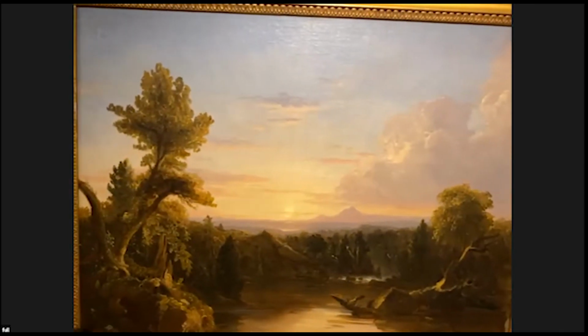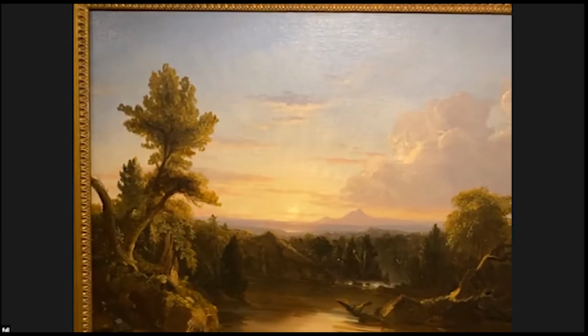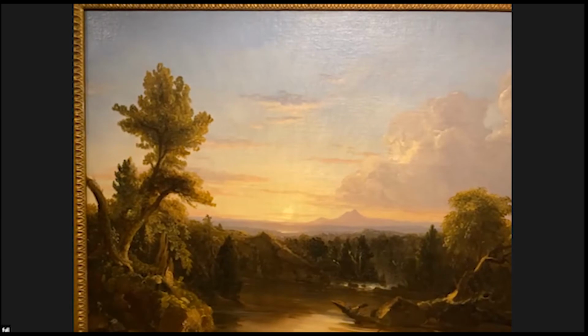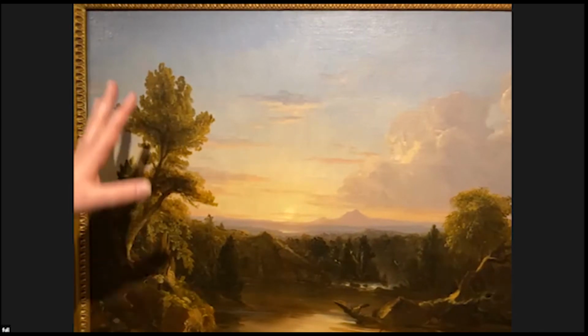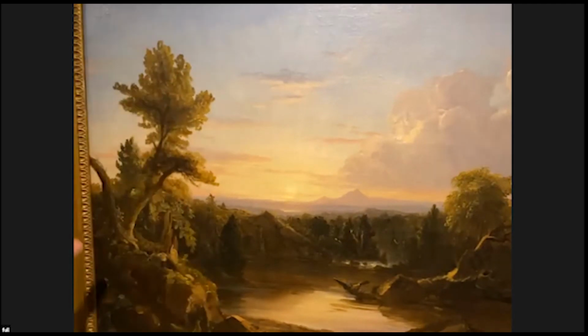So he probably observed a mountain of similar size and shape. He probably observed a river with a waterfall. He probably observed this sort of twisted, gnarled tree that you see here. Did he see them all together? Is this a recognizable location? No. But it talks about the untamed American wilderness of the first half of the 1800s.